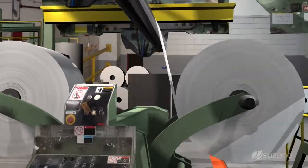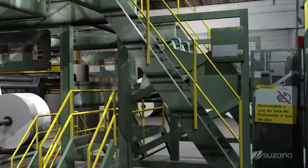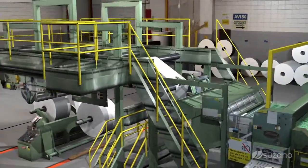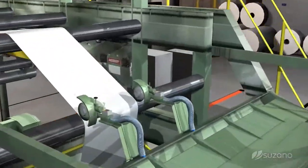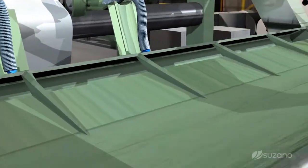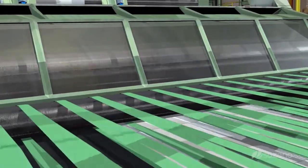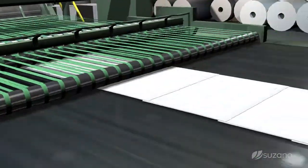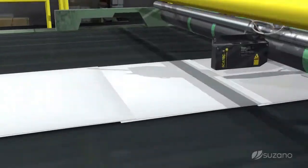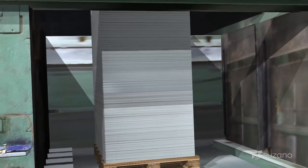For the production of sheets, similar smaller rolls head for the cutting machine, where they are unwound and receive a finely controlled edge cutting finish, resulting in their final width, which is then cut by rotating transverse cutters. The cut sheets are counted automatically by photocells, stacked, and will receive two types of packaging.